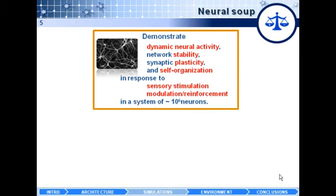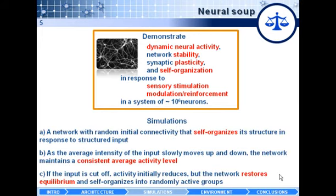The second goal was simulations, and the goal here was again to demonstrate dynamic neural activity, network stability, synaptic plasticity, and self-organization in response to sensory stimulation and modulation reinforcement in a system of 10^6 neurons. The deliverable that we have produced for this particular task goes under the name of Neural Soup, and is basically a simulation where we are trying to combine two different aspects of neuronal self-organization.